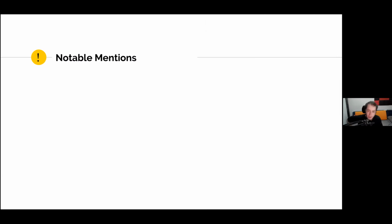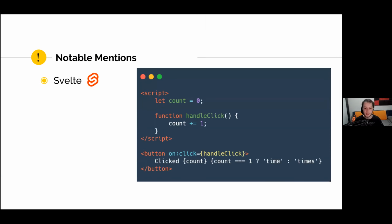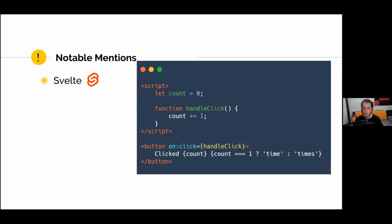Now, and this is something I got to do. I wanted to briefly mention other technologies that really captured my heart and I would like to recommend. And the first one is Svelte. And Svelte is a framework, just like React and Vue, yet it adds another step of compilation, which reduces the load from the browser.